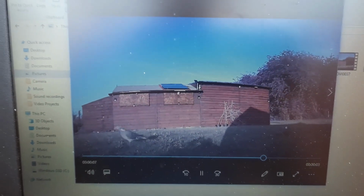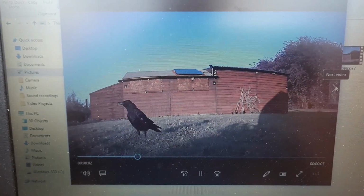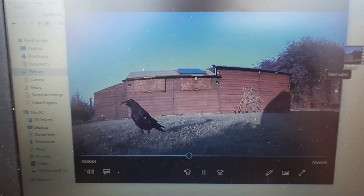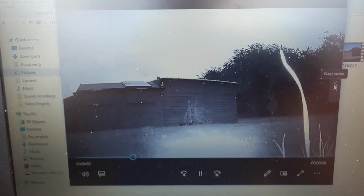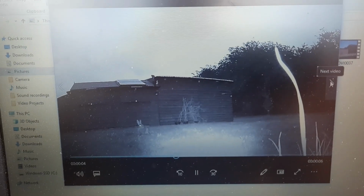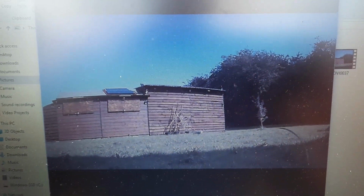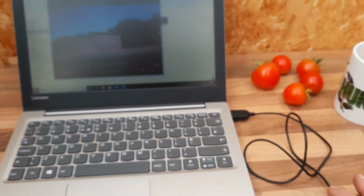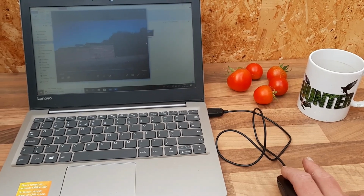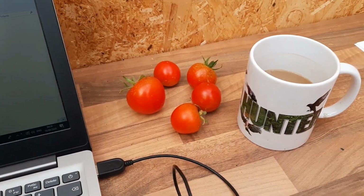And it's the pigeon one. My friendly crows. Skip that. Mr. Rabbit in the middle of the night. And I think this is some more pigeons, yeah. So not a great deal on there, but as and when I get stuff, I'll share it with you. I'm just going to finish this coffee off, and we'll get a bit of work done outside.